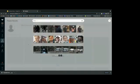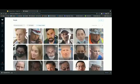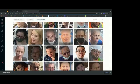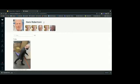Sorry, I've dived into the wrong area there. I want to go into profiles, apologies. So I could set him up or put him in as a person of interest. For example, Hans is one of the founders here. If I click on Hans, I can see all the different photos. These are third-party photos. Now you can see that Hans has been set up as a person of interest. If I wanted to remove him as a person of interest, I would do that. If I wanted to add him as a person of interest, I'd do that.